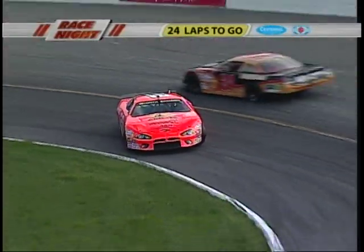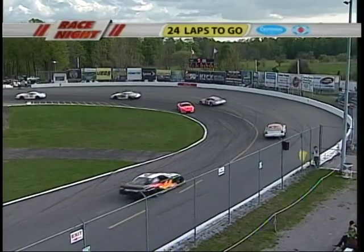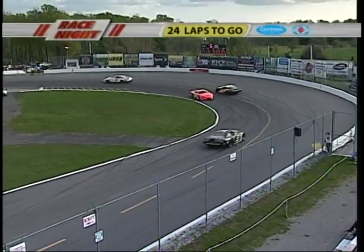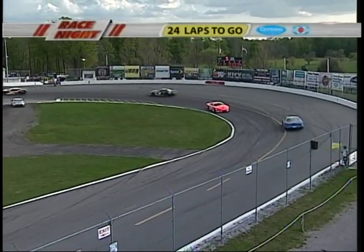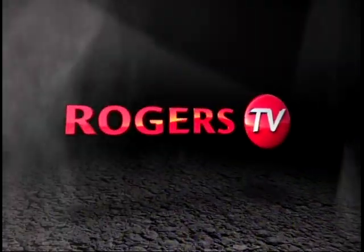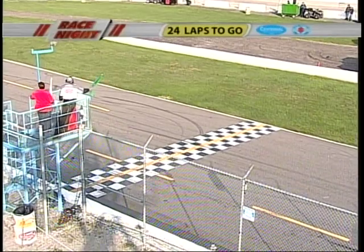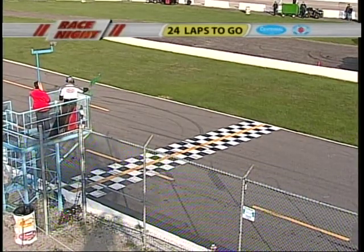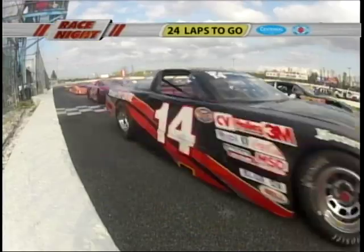Of course, all our races being broadcast here on Rogers Television. We have 6 laps down and 24 remaining here in the Wata Springs late models. Pepin and Halliburton making up the front row. The green is down, they're underway.